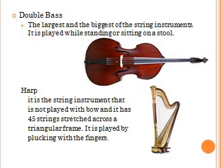Next is the double bass. It is the largest of all the string instruments. It is played while standing or sitting on a stool. It has the lowest sound.